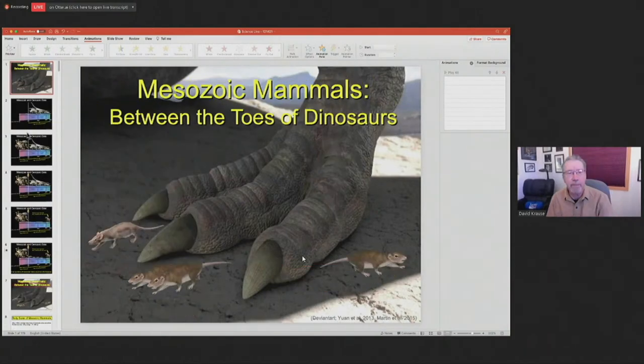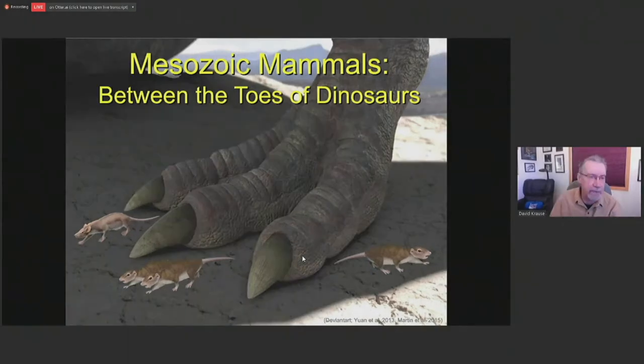Mesozoic mammals between the toes of dinosaurs. So why is dinosaurs in the title at all? Well, it's because they lived in the Mesozoic as well. And the Mesozoic period is really interesting. Dinosaurs are absolutely fascinating, right? They lived a long time, over 150 million years. They gave rise to birds. They came in all sizes and shapes, some of them huge and scary. And they're all extinct, except for the birds that they gave rise to.